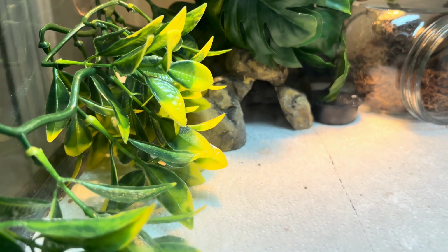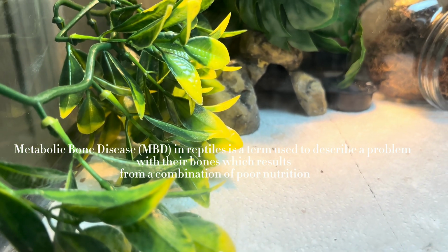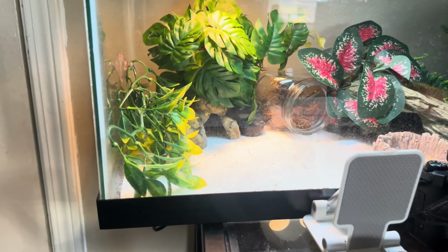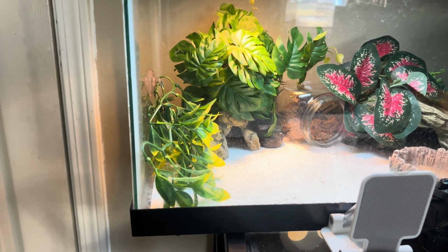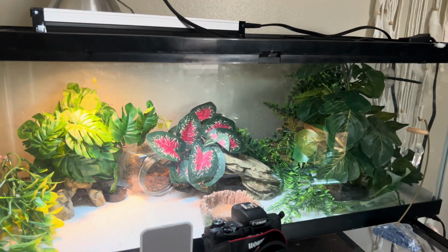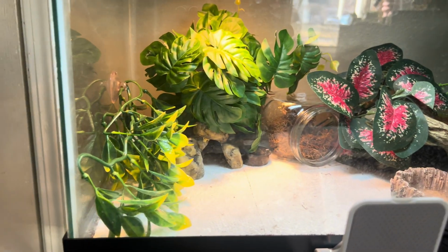He suffers from MBD, which is metabolic bone disease. It's just from a lack of calcium and UVB and proper nutrition. You cannot reverse MBD, but you can avoid it from getting worse in the future. So this is just his 20-gallon quarantine tank with paper towel substrate. This is very temporary.